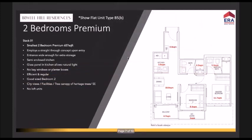Okay, two bedroom premium. This one is our show flat unit type. If you have seen the show flat unit type, you will be quite familiar with this. This is in fact our smallest two bedroom premium. Unfortunately, this is the only bedroom type that I have the annex and the breakdown for. So this is two bed, two bath. Again, straight through concept and a very good wide entryway. So you have space for additional storage, a semi-enclosed kitchen, and then a good size living and dining area.